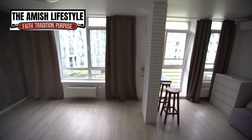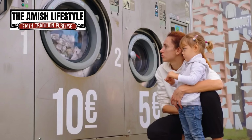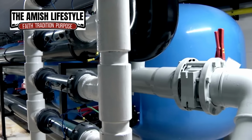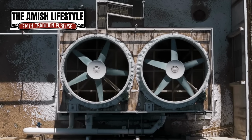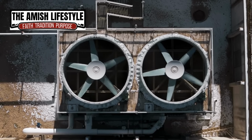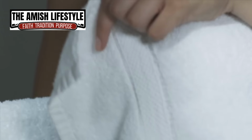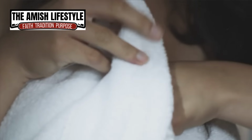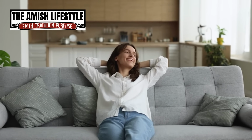You don't need special equipment, no filters, no power, just a bucket, some rags, and a little time. That's why this method is so popular among off-grid communities. It's reliable, it's free, and it works in even the hottest places. So next time you're stuck in a hot room with no AC, don't panic. Grab a towel, run it under the sink, and give this old-school hack a try. You might be surprised how much cooler you feel, and how fast.